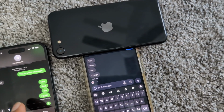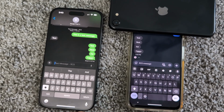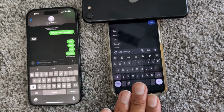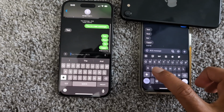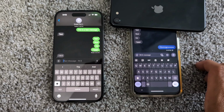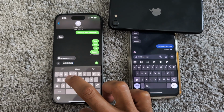Essentially, it's the same experience as what we just saw before. So this is an iPhone, iMessage is turned off, but RCS is turned on. This is a Google Pixel 4, RCS is turned on, iMessage is not a factor. So if I start typing over here, boom, we now have typing indicators. I can send that. And I'm gonna start typing over here. We have typing indicators over there.